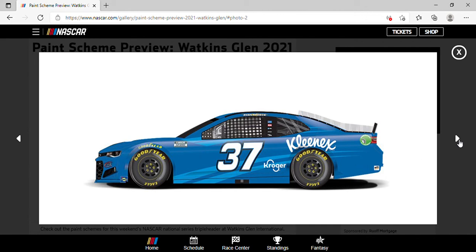You know, I want to see more Ryan Preece diecast. I don't see that as much. The only Ryan Preece car I have is his 2019 car, which is the 47. Come on, I want more Ryan Preece. If one's not enough, then a second one definitely will go with your collection.